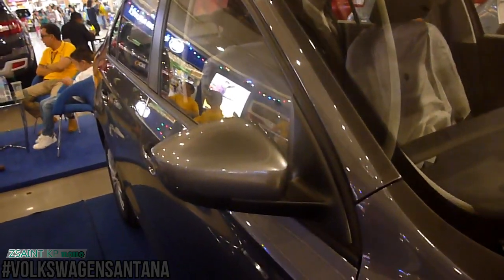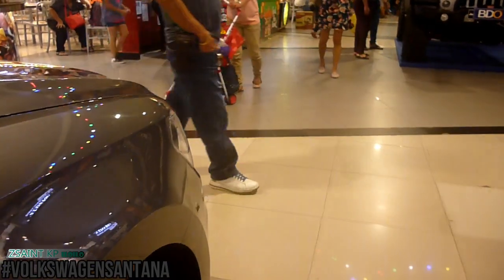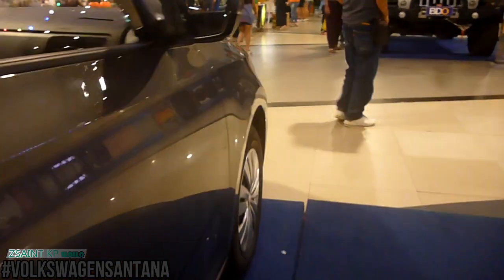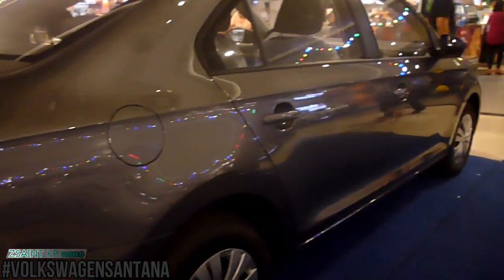The Santana is considered a B-segment sedan that will compete with the Honda City, Toyota Vios, Nissan Almera, Mitsubishi Mirage G4, and many more. Not all European cars are expensive, particularly Volkswagen, but there's one car that has a price lower than its competitors, and that is the Santana.